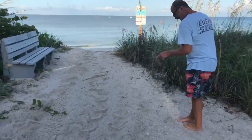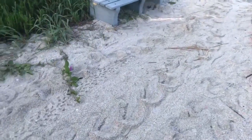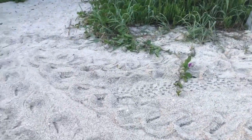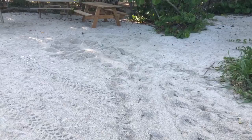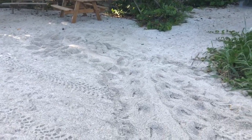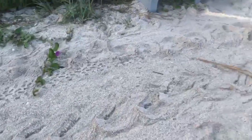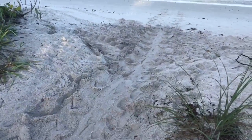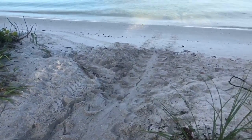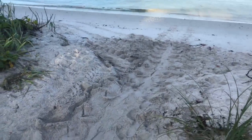See, Roy came and checked her out. Yeah, you see Roy's crutches through the tracks. Wow, that is amazing. Look at that. That is incredible. But what's amazing is how she climbed up this dune. That's pretty high. That is a good crawl. Thankfully, she didn't fall in that hole.